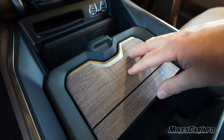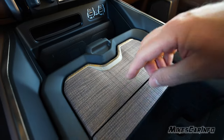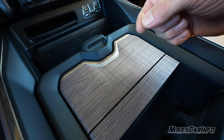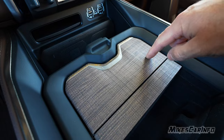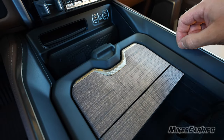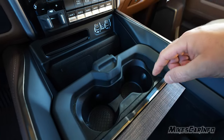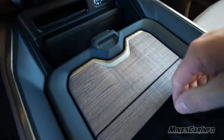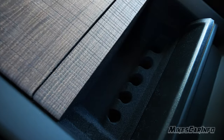I like the way this open pore wood looks. It looks like it's cut on an old sawmill with a tooth that is a little bit misaligned. It's really, really cool looking. So this opens up here. You can see the filigree and the gold as well. And then you have the cup holders. Then there's a felt lined storage compartment here and a place to put coins as well.